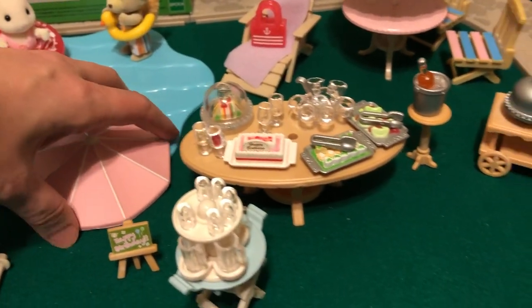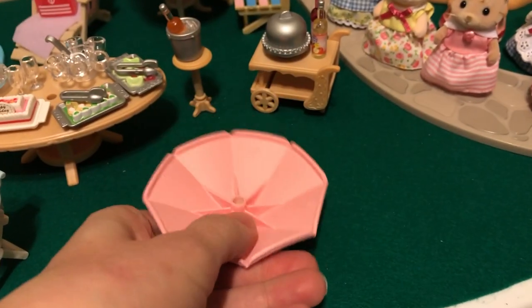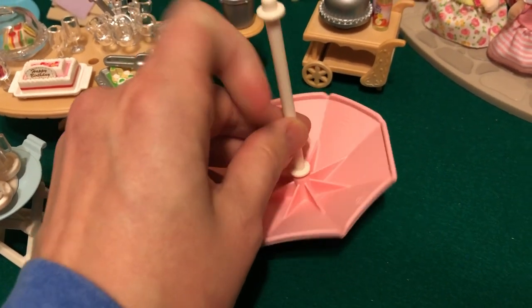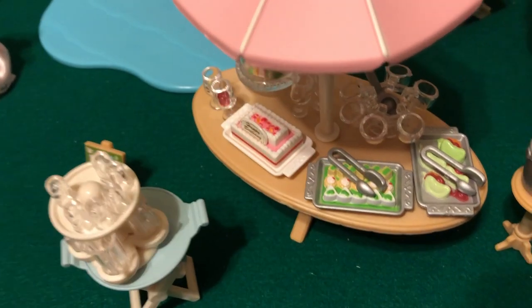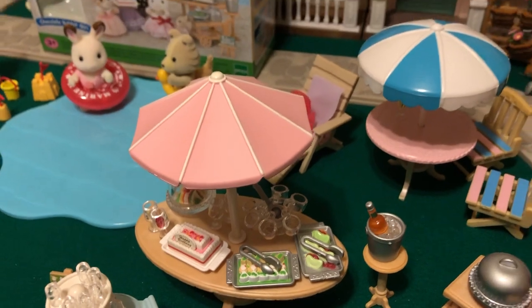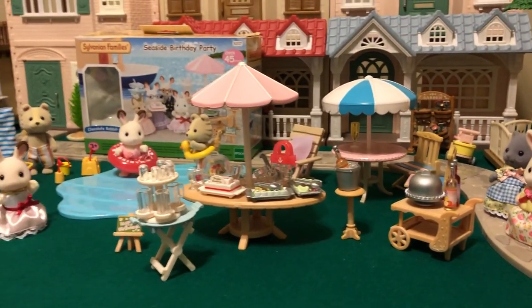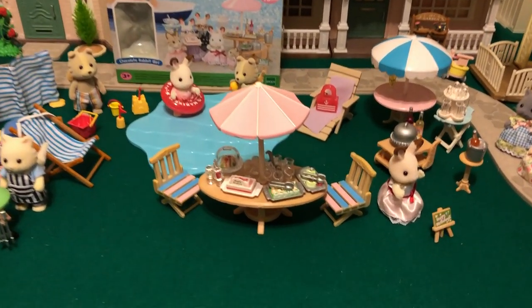Oh, we forgot to put the umbrella on. Let's do that. Once we put the umbrella on, it casts a shadow and you can't see the food quite as well, so I saved it to the end. I really love the shape of this umbrella and I absolutely love the pink color. I think it is such a beautiful soft pastel and it matches that Cherrie's Day at the Seaside table perfectly. So nice. Look at that.